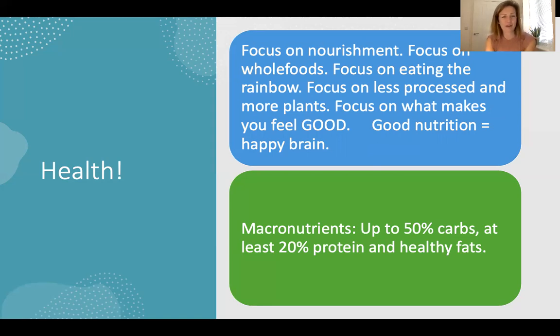If you are looking at macronutrient breakdowns, up to 50% of your calorie intake from carbs, at least 20% protein, and the fats will happen. Some days it will be more, some days it will be less, depending on what you've had. If you've had eggs and smoked salmon one day, your fat is going to go high, but they're all healthy fats. Fats aren't something to be avoided. We're trying to keep it with those healthy fats.